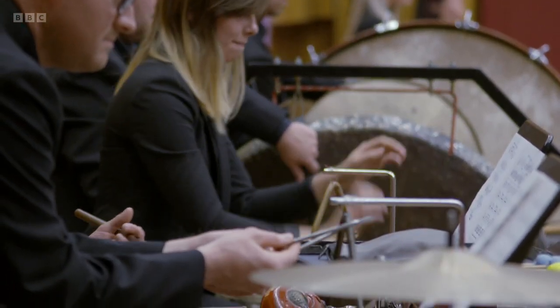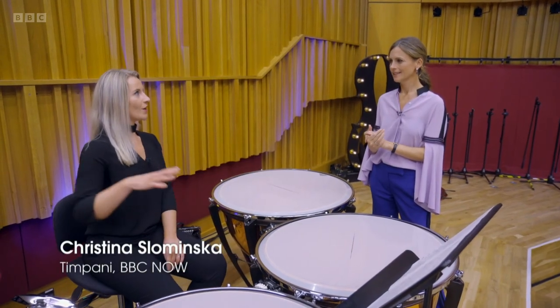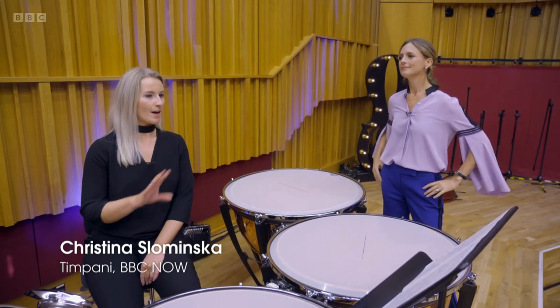I love the percussion section where you get all the different elements of the percussion, Chinese gong, tambourine, timps, side drum, you know, they all come together and they have their moment of glory. It's very rare to hear that in a piece of music, that you get the percussion on its own. So my variation, along with the percussion, is absolutely fantastic.